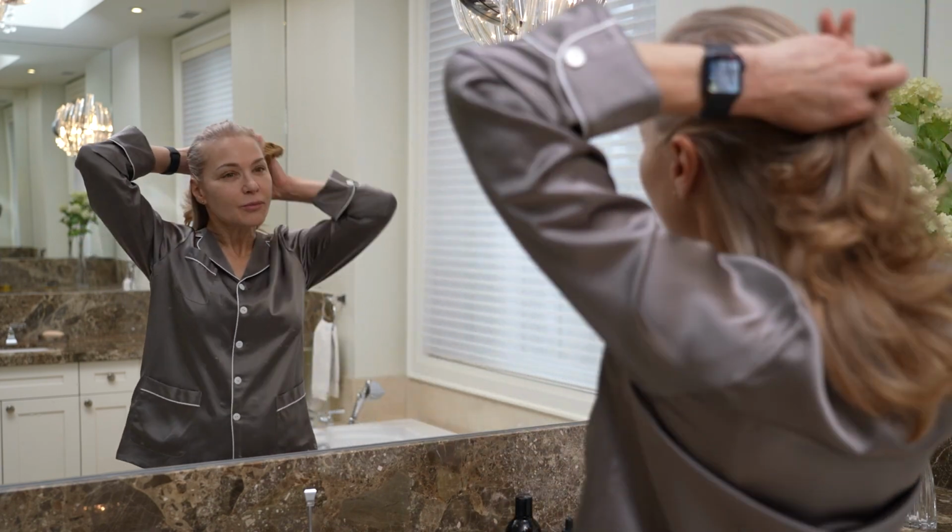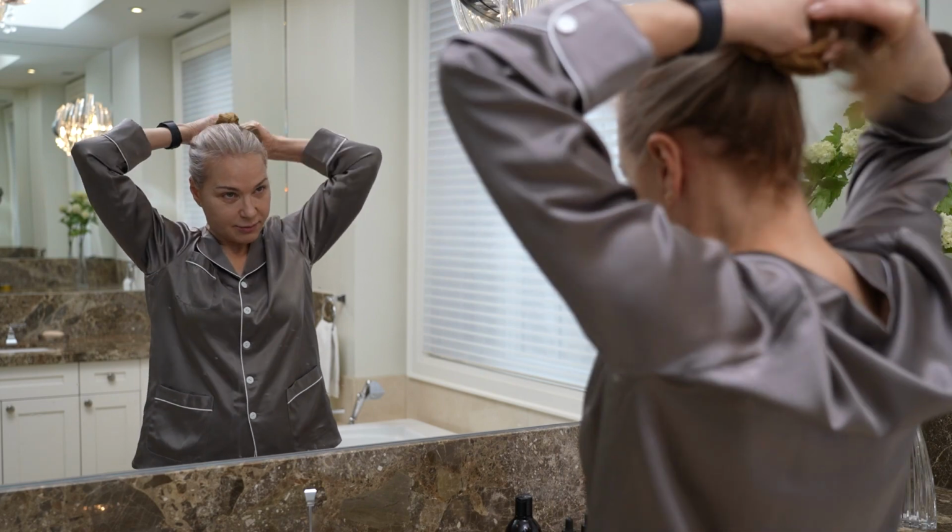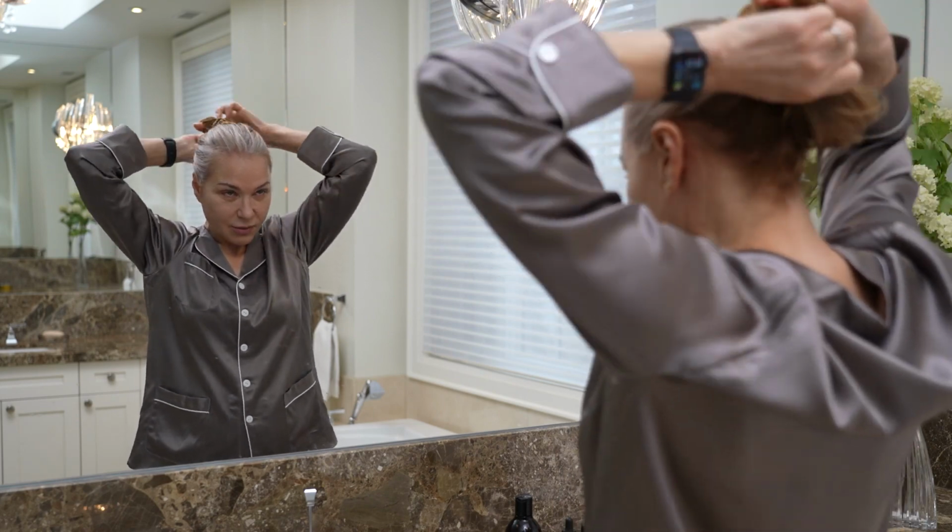I'm going to start with putting my hair back because I like to make sure that hair's out of the way. Put it up and scrunch it up out of the way.